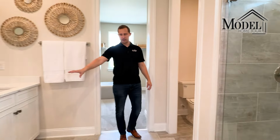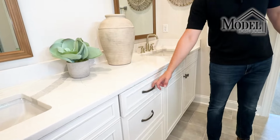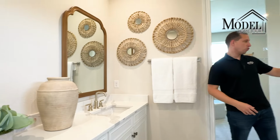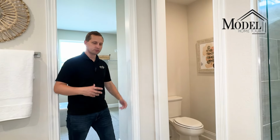You do have your double vanity over on this side. Again, continuing the same countertops as we've seen throughout, the same cabinets as we've seen throughout. You have your water closet off to the side. Again, that would normally have its own door.